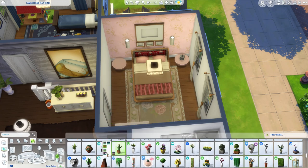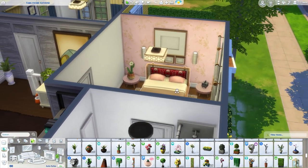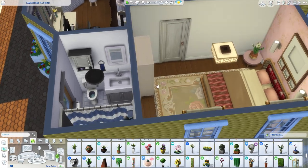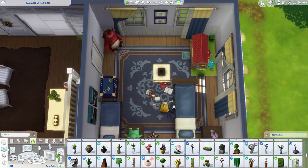Oh, it actually goes on top of what? I thought this didn't go on top of anything. Brilliant. Excellent. Good. You are left with some empty walls. You can add decoration yourself if you so wish. I'm gonna skip that.